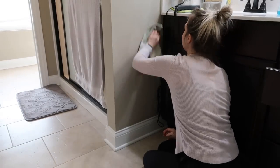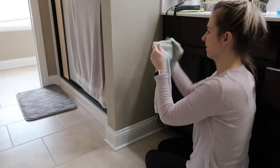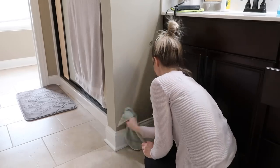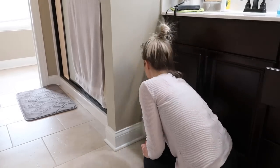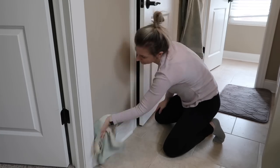I know you really couldn't tell, and I tried to show it on camera, but it didn't really pick it up. But there were certain areas on the wall that had watermarks and other scuffs on there. So I just grabbed a rag and used some water and Dawn dish soap, and it all came off. And it didn't take off any of the paint, which was a win.